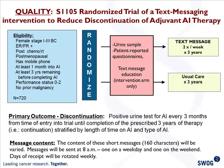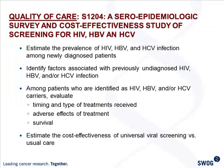The first is really focusing on quality. We know that in breast cancer, about 50% of patients either discontinue or have substantial disruptions in their hormonal therapy, which we know is very effective. With the increasing amount of oral therapies for cancer, issues related to adherence and compliance are becoming increasingly important. This was a randomized trial looking at text messaging versus usual care in an attempt to understand how to improve adherence. This study is complete and hopefully will be analyzed soon.